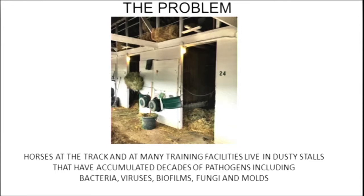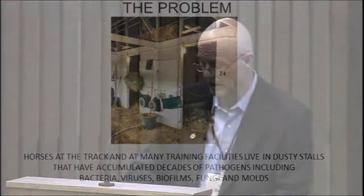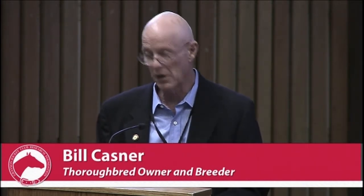Horses at the track and at many training facilities live in stalls that have accumulated decades of pathogens and allergens, including bacteria, viruses, biofilms, fungi, and mold. The organic material in the stalls creates a favorable environment for these to survive. Many stalls are bedded on straw, which tends to be dusty and a source of mold and fungi. Stalls often have low ceilings, which limits ventilation and air exchange. Ceilings also allow the accumulation of ammonia, which, if you can smell it, it's toxic. Above the ceilings, straw and hay are stored. And every time a bale of straw is pulled down or somebody walks on that ceiling, dust is knocked loose in that stall.